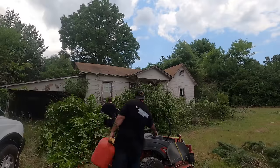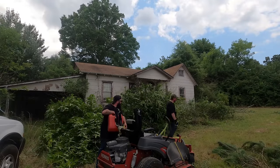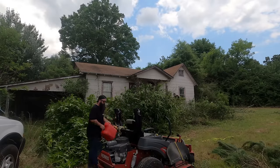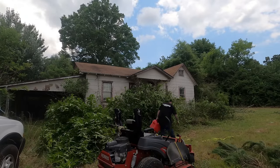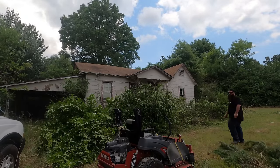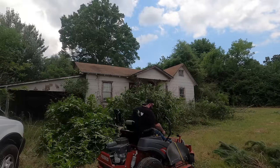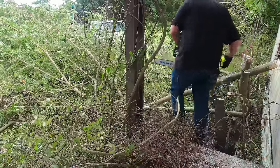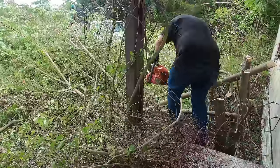Alright, so at this point you might be asking yourself why we have the mower out. We're actually going to use that to move a lot of this brush. Anytime you can use a piece of equipment to do heavy lifting, it's going to save your back, your knees, wear and tear on your body. So, a lot of people say that this can cause issues with the mower. Well, that's fine. It's much cheaper to replace a mower than it is to have back surgery.